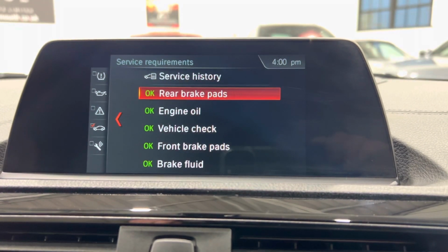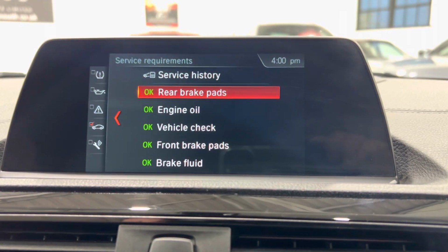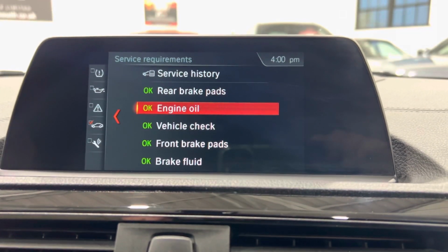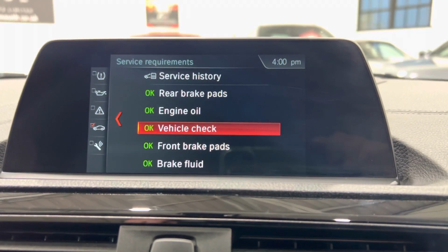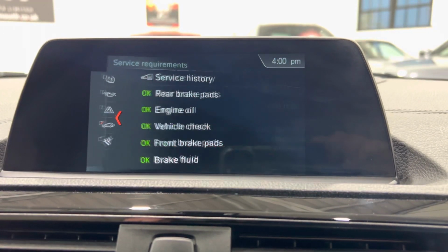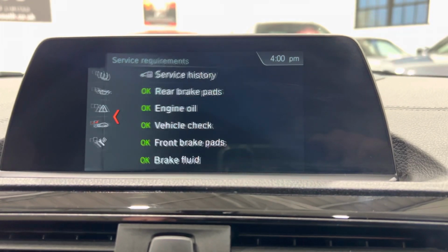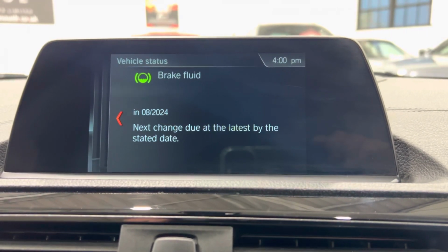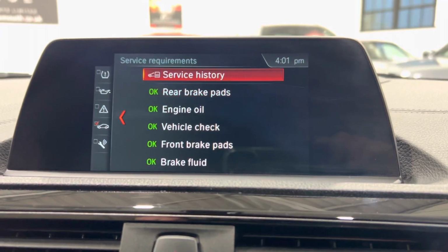Service items, so rear pads 3,300, so that's the one that was coming up on the dash. Oil change June 4,000, so this will all be done. Vehicle check, front pads 6,000, so we'll check all these, and if any of them need changing, which I'm sure the rear ones, or whichever ones it was, were on 3,000, will get done.